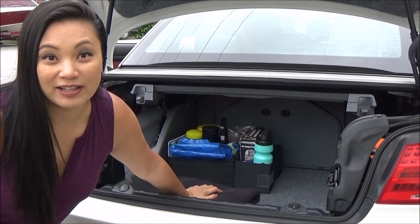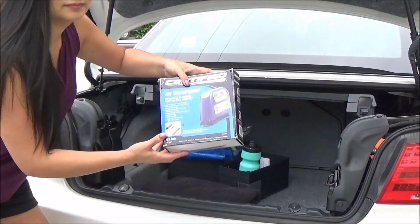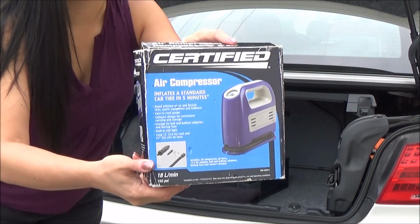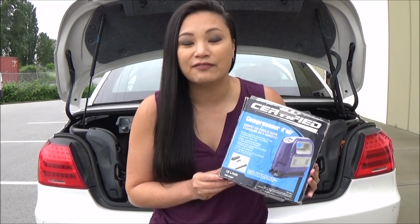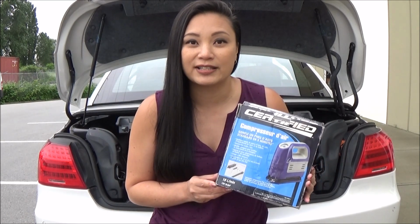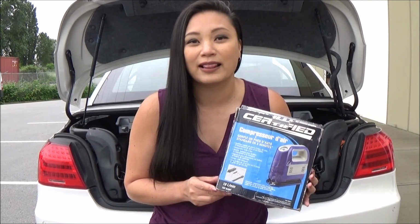Okay, I'll show you my favorite thing. My air compressor. My trunk is actually too small to carry a spare tire, so luckily I have this and I've been able to pump up my flat tires on the side of the road a few times, and I've even been able to save my friends as well.